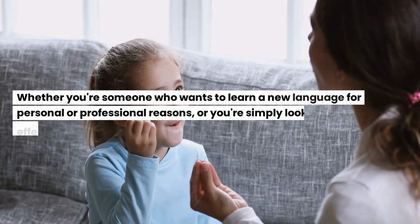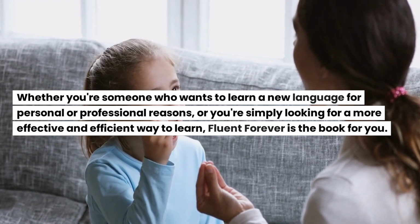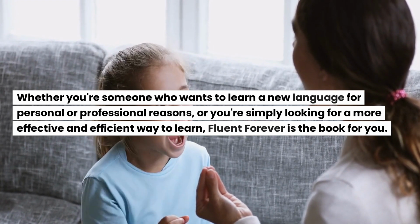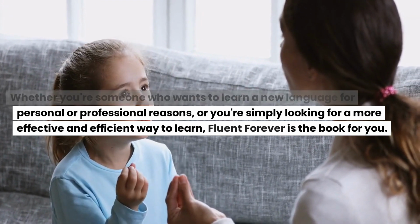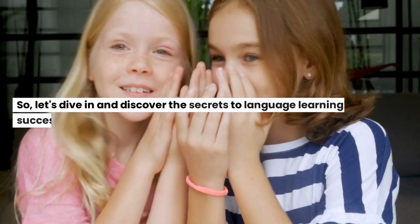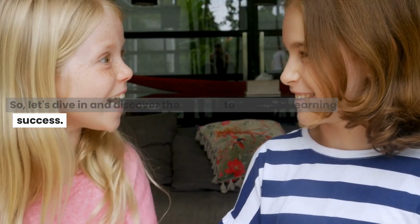Whether you're someone who wants to learn a new language for personal or professional reasons, or you're simply looking for a more effective and efficient way to learn, Fluent Forever is the book for you. So, let's dive in and discover the secrets to language learning success.